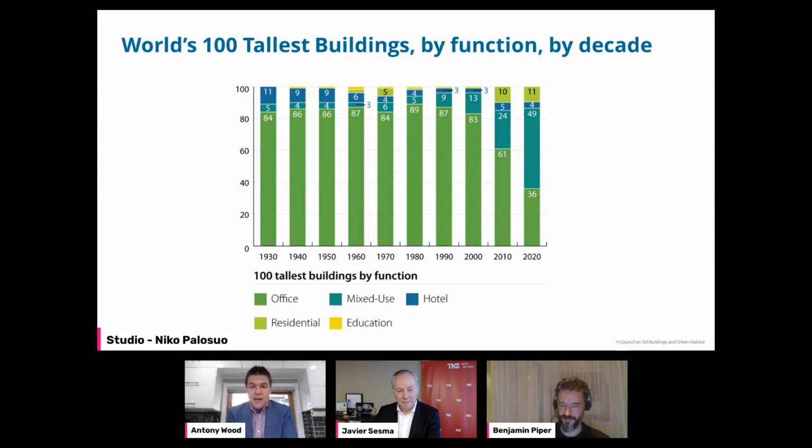We do data studies every year, and this is a study that looks at the 100 tallest buildings at the end of each decade. As recently as the year 2000, not a long time ago, 83% of the 100 tallest buildings in the world were office buildings. That is now 36% and falling. There has been a major shift towards mixed-use buildings, as Richard is saying, 49% I think that is. There are a whole bunch of reasons for that, not least that owner developers are hedging their bets on the residential, office and retail markets not all being down at the same time. But again, I would argue that that is not yet going far enough.